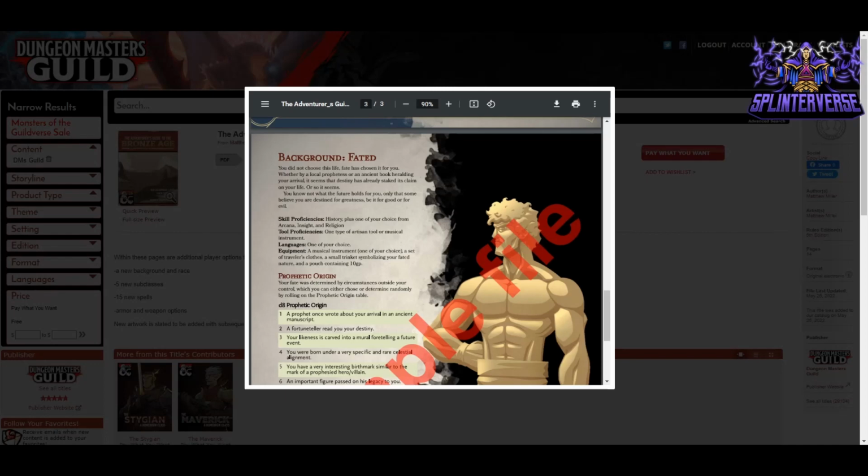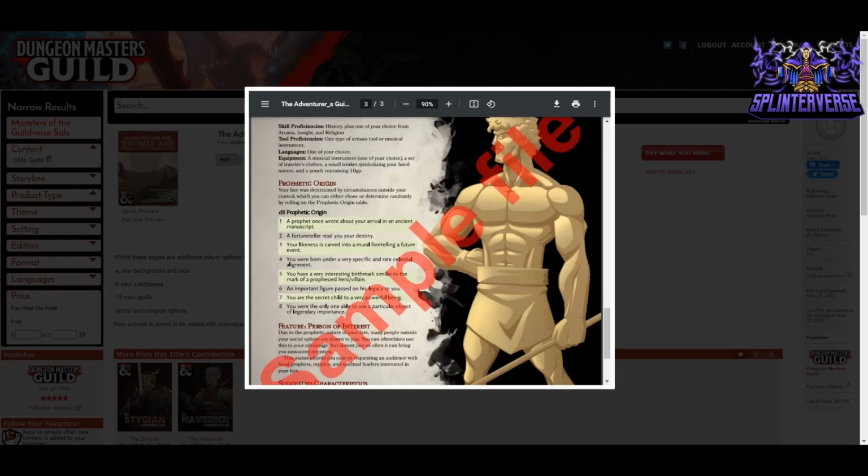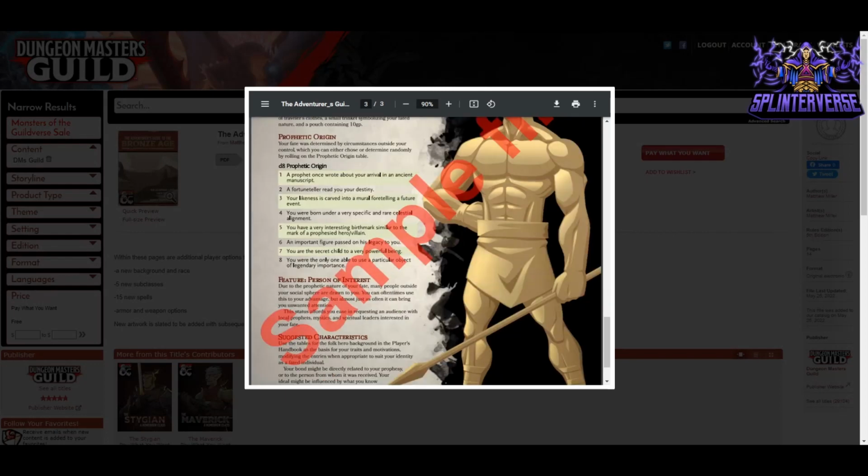And then you get history plus either arcana, insight, or religion on your proficiencies. And then you get another artisan tool or musical instrument proficiency. And then you get a language of your choice. And then equipment, you get musical instrument, traveler's clothes, trinket, and a pouch containing gold. And then there's the prophetic origin table here. Various options, but the first one is: a prophet once wrote about your arrival in an ancient manuscript.